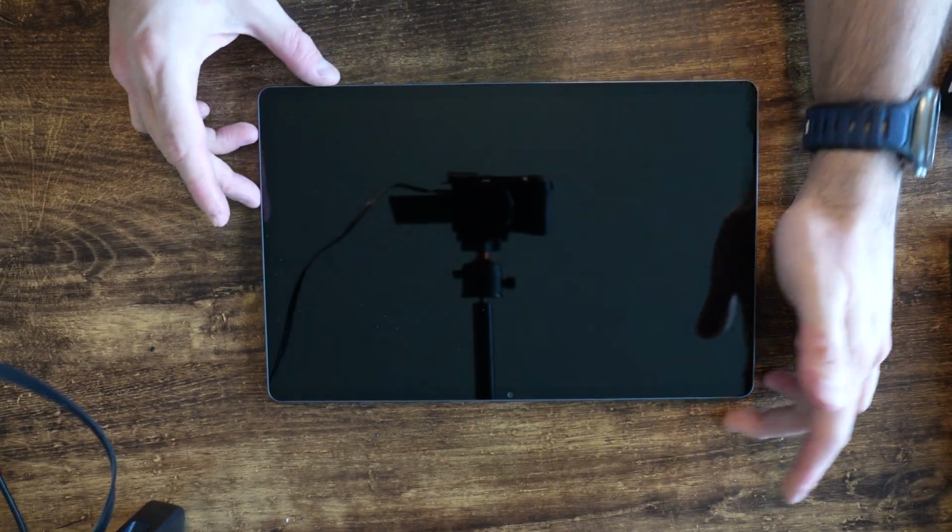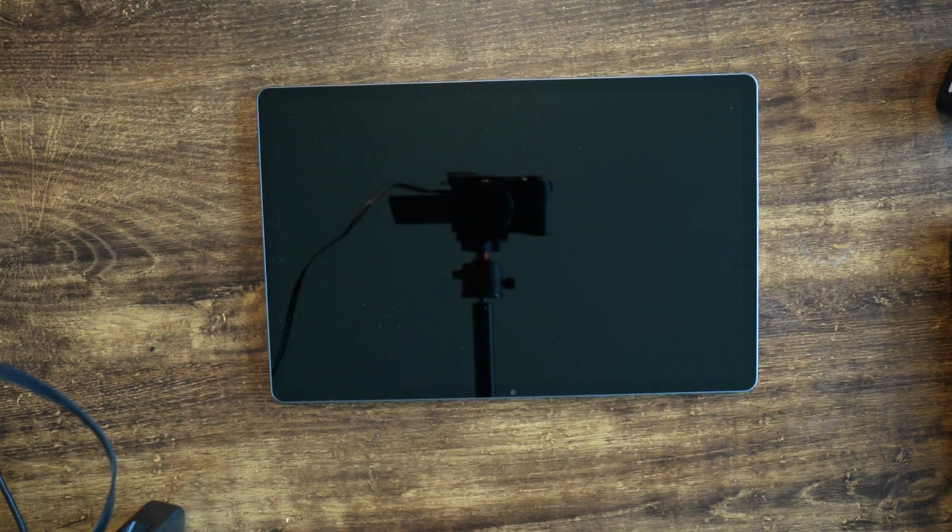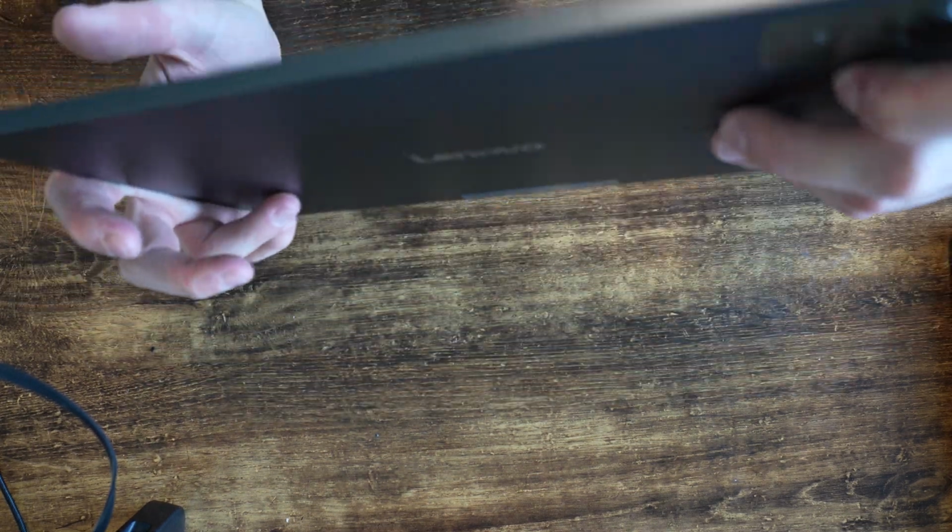All right, so I cleaned the tablet off a little bit. Let's turn it on. I press the button. Hopefully its battery is not fully flat. Let's try it again. I pressed the wrong button. This is the power button. That is exactly like an iPad. We have a power button on top and 2 volume buttons on the side.